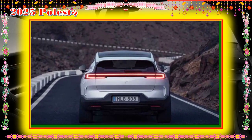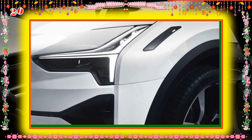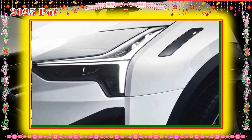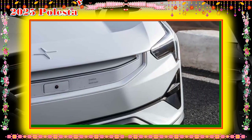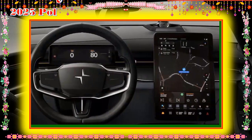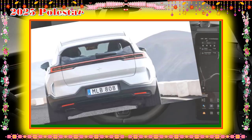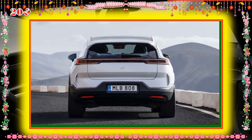0-60 mph times. With its more robust electric motors, Polestar says the performance model will sprint to 60 miles per hour in 4.6 seconds. But after getting a chance to drive prototypes of both models, we think that time is conservative and estimate that the long-range dual-motor trim will hit 60 miles per hour in 4.5 seconds and the performance trim will do it in as little as 4.2.